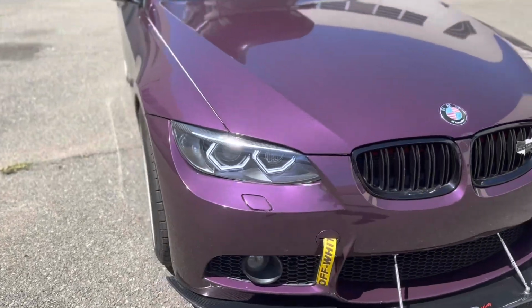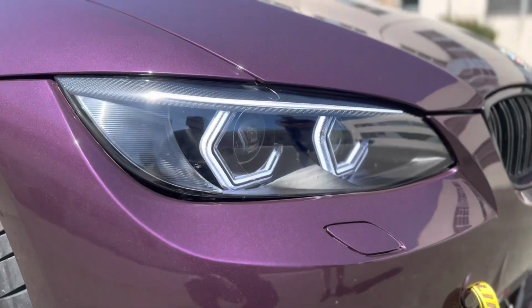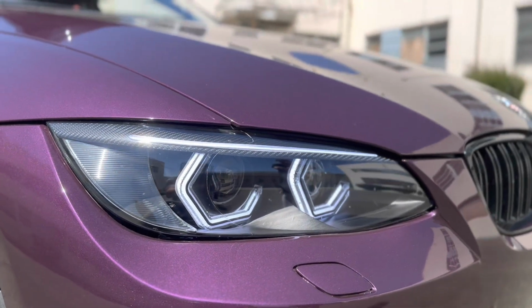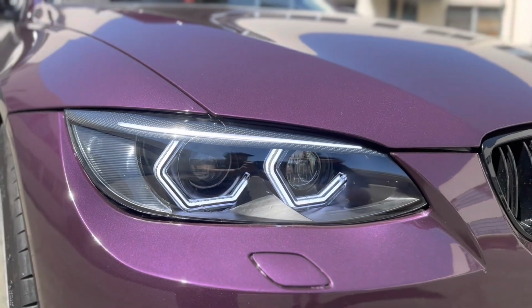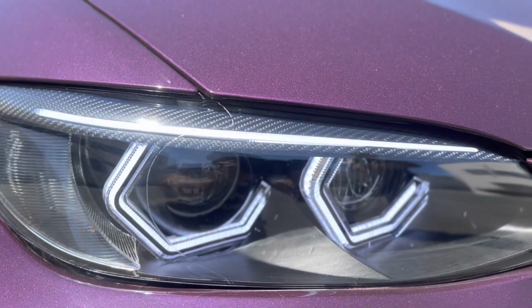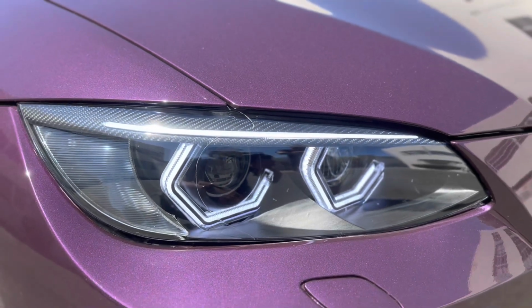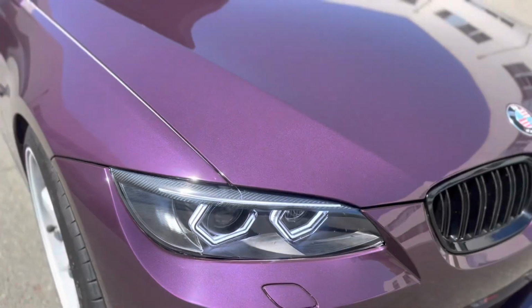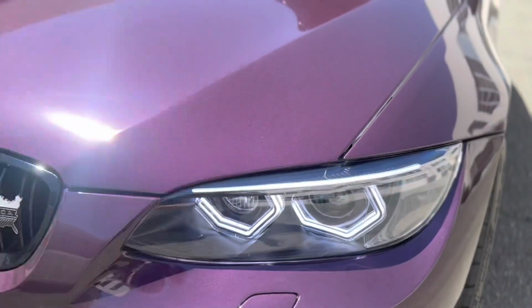So these headlights here are also very unique. Do you know what brand these are? Yeah, these are Bay Optics custom-made headlights. These are the Vision line, the carbon LED eyebrow and blacked out housing. Yeah, it looks great. And how long have you had these? Just about 3 weeks, I believe. How do you like them so far?